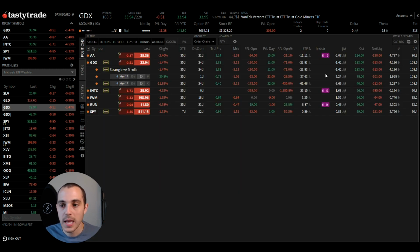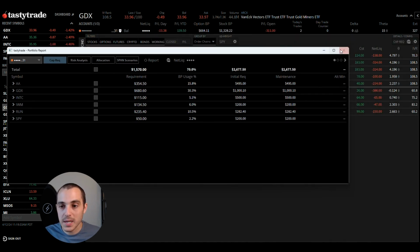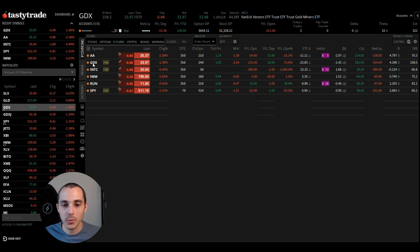Let's just see actually how much GDX is tying up in buying power. So it's still tying up $680, $681. I'm rounding up. So $681, that's still pretty hefty. If the implied volatility starts to decrease, it's possible that the buying power requirement might actually come down. However, it might not be too likely because we are straddling my short call, right? So it's not very likely that the buying power usage will decrease.